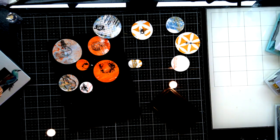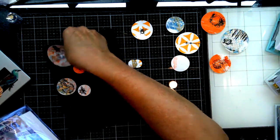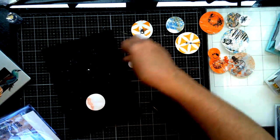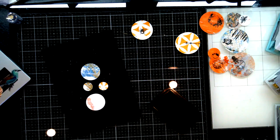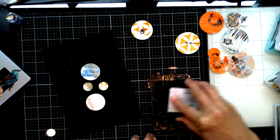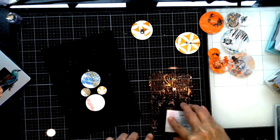And then for my last few, I'm just going to move these over. And I may not use all of these. I'm going to take these last few that I have. There's some small ones. There's a big one. And this stamp. I'm actually going to leave it right on that piece of plastic, and I'm going to do them all at once. So I'm going to squish them together, and what gets hit with the ink gets hit, and what doesn't, doesn't.